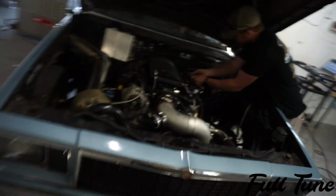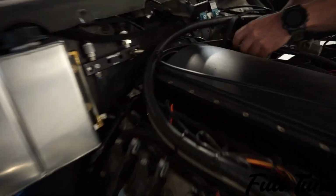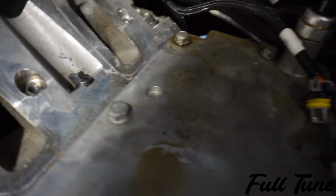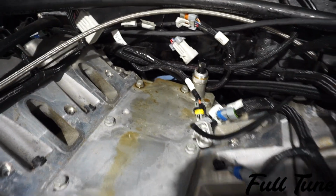So these guys are gonna pull the intake manifold off of it and probably gonna end up just remote mounting the sensor, because it's really close to the intake manifold, and move it to this Holley manifold right here. So it's coming out of it now. Looks like this is where our oil leak was from. We're gonna find out. Is there a washer on there? Yeah. Okay.